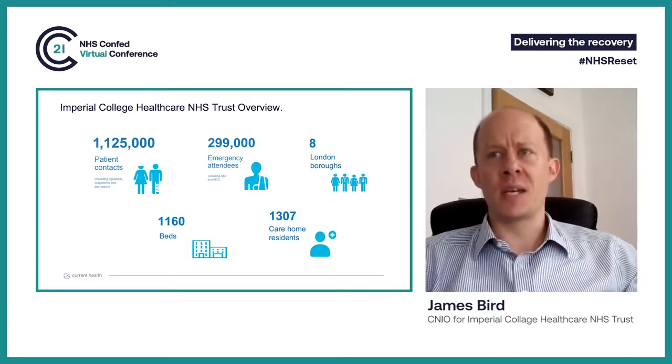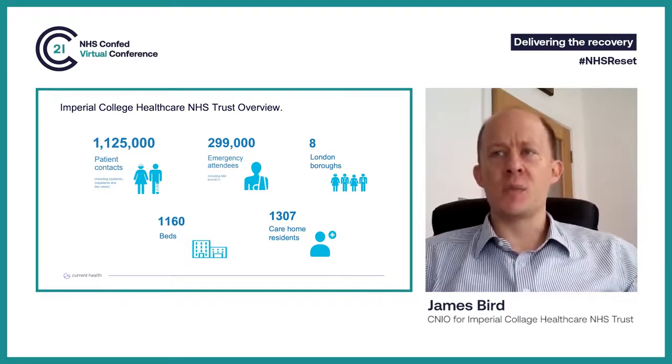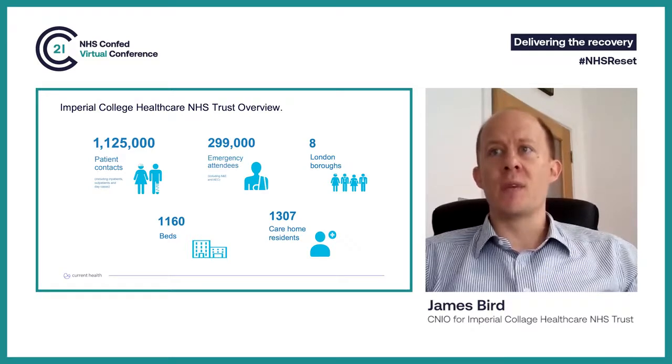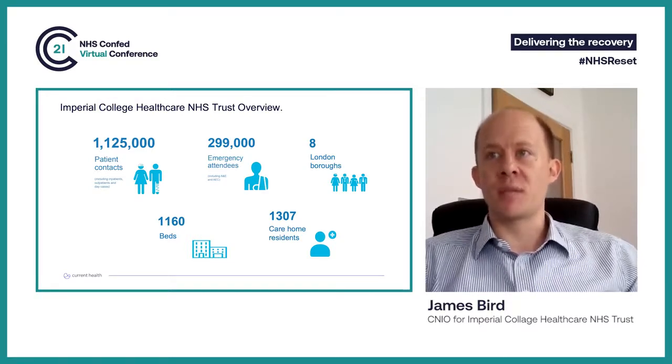And of particular interest today, we've got in the care homes around the St Mary's Hospital in Paddington, over 1,300 patients who are in care homes. So these are care home residents, either nursing or residential homes, who are in residential care homes around the St Mary's campus, and whose care, when they deteriorate, will result in them coming into the St Mary's emergency department.